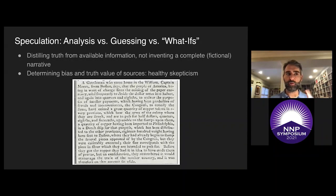So let's talk about what speculation is and isn't. Analysis is one thing. Talking about primary sources and using that context and using your broad base of knowledge is analysis, right? Now, that's different from guessing. That's different from what ifs. So when you're building a case, what you're really trying to do is distill truth from the available information, not invent a narrative. You're trying to find the data and then see the story that the data tells you.